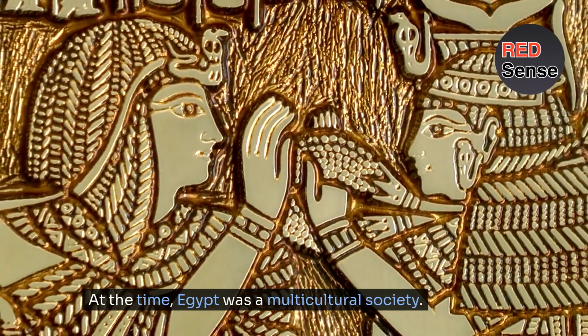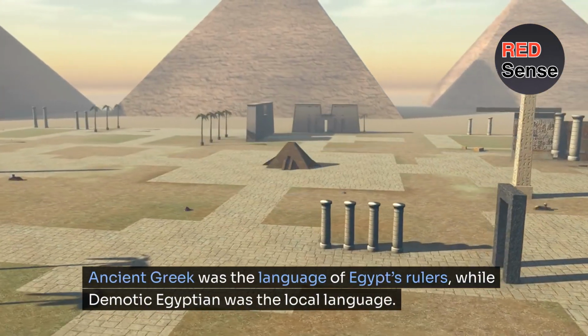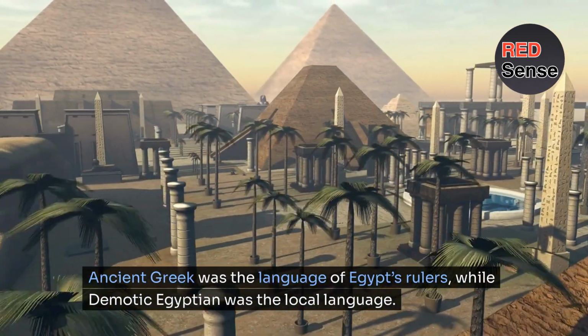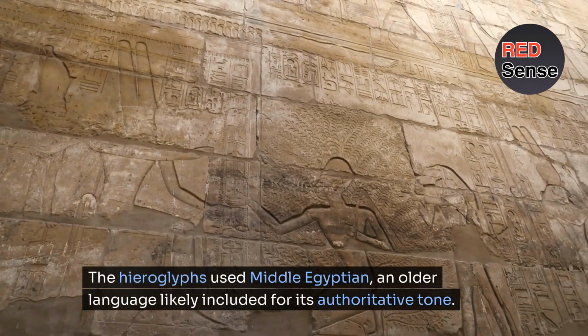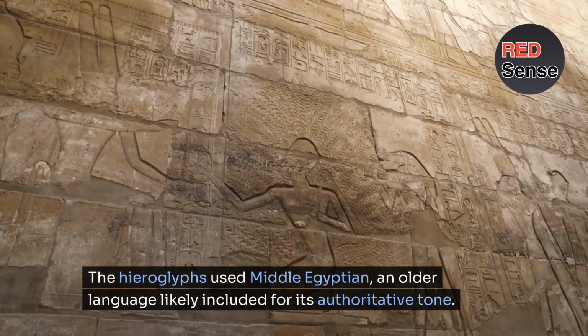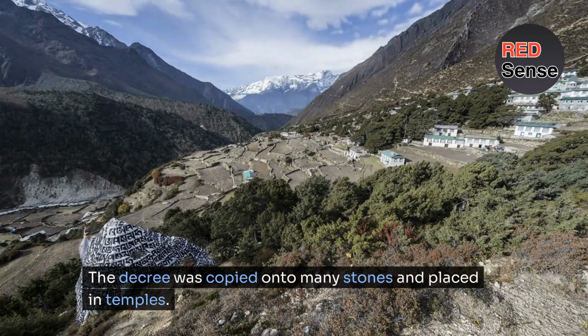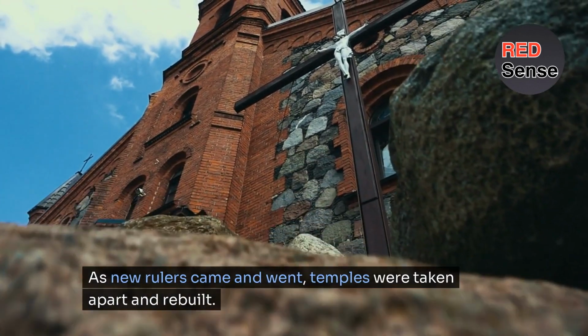At the time, Egypt was a multicultural society. Ancient Greek was the language of Egypt's rulers, while Demotic Egyptian was the local language. The hieroglyphs used Middle Egyptian, an older language likely included for its authoritative tone. The decree was copied onto many stones and placed in temples. As new rulers came and went, temples were taken apart and rebuilt.